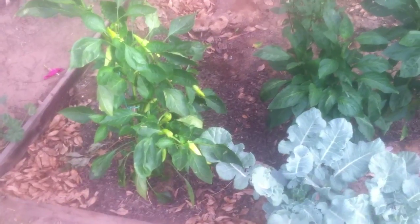Now, a couple of them had blossom end rot, but yet again, that's due to our soil. So remember, focus on your soil, guys. And well, anyways, yeah, we've been stir frying these, and they're really, really good, man. They're not too hot. They're nice and sweet. I don't like too much spicy, but these are pretty good.